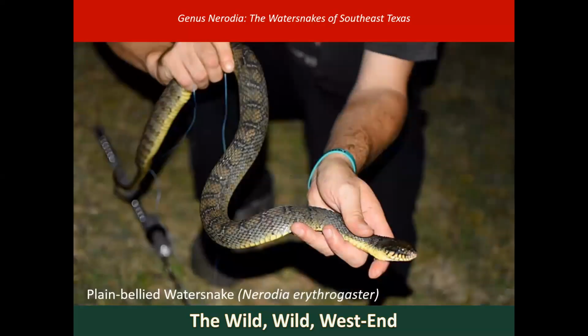Next is one of our really common water snakes in the county. This is the plain-bellied water snake. Now, the plain-bellied water snake, Nerodia erythrogaster, there was a lot of taxonomic lumping a few years ago, and it combined the copper-bellied, the red-bellied, the yellow-bellied, the blotched, and the plain-bellied all into one snake, the plain-bellied water snake, because as far as DNA goes, they're nearly identical.